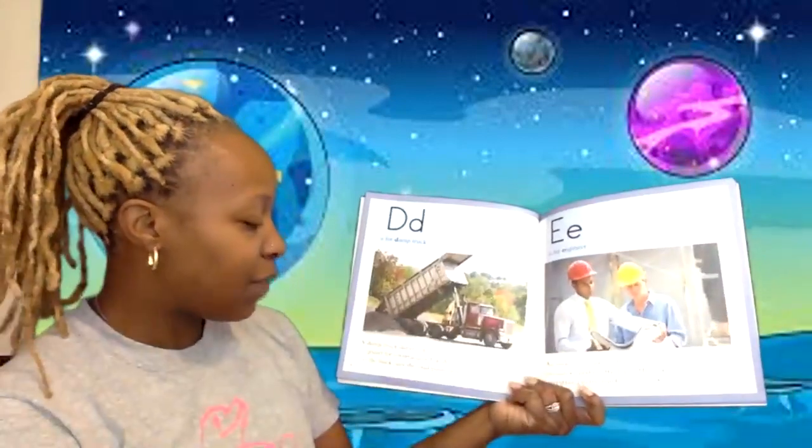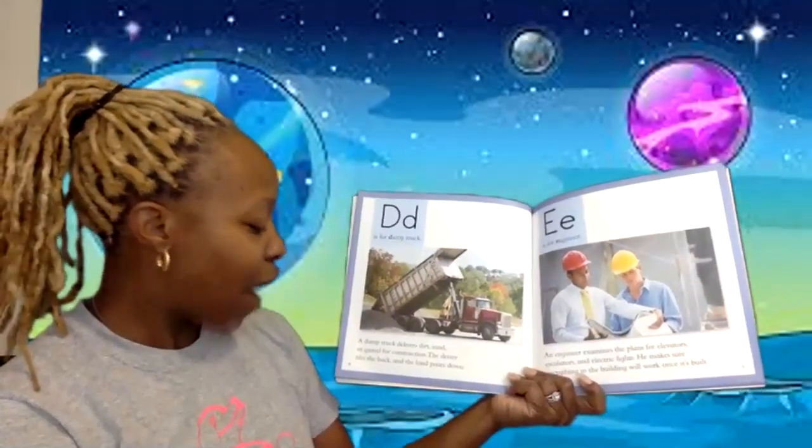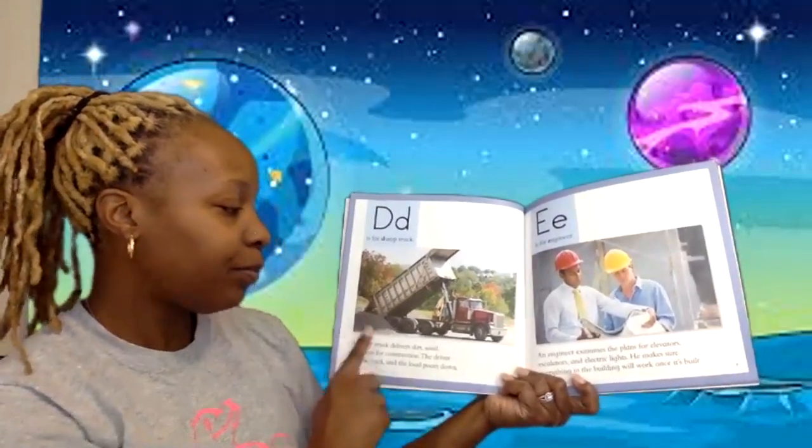D is for dump truck. A dump truck delivers dirt, sand, or gravel for construction. The driver tilts the back and the load pours down.